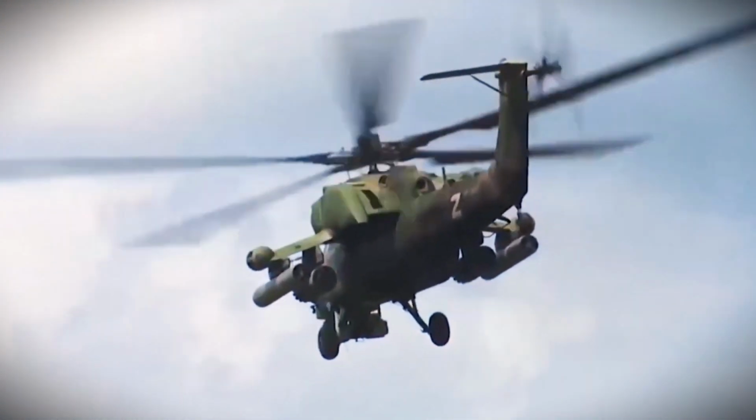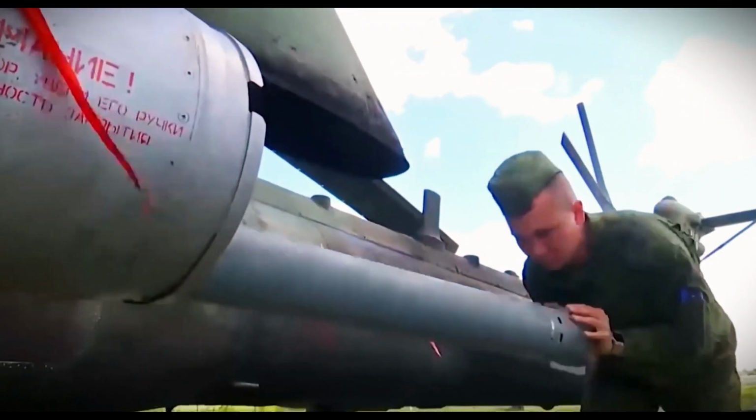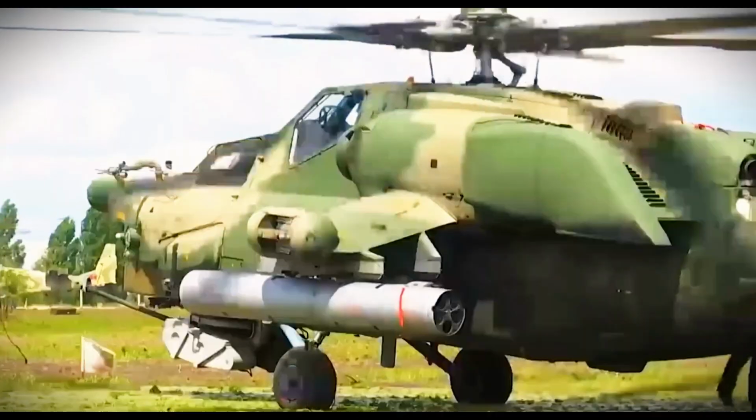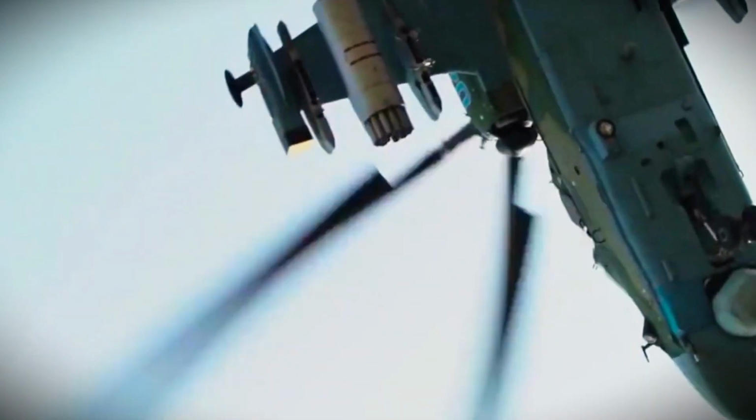This isn't just theory. During an actual incident, a 7.62 caliber bullet punctured the rotor blade spar, but the pilot didn't notice until after the flight. The Kamov Ka-52 is incredibly tough to bring down.